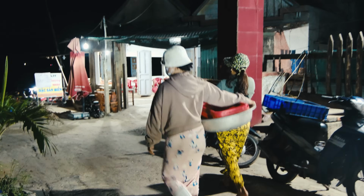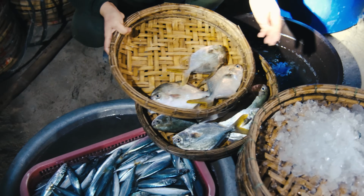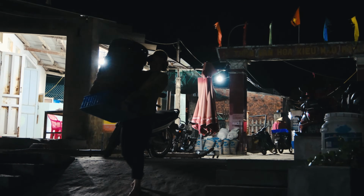Today we are in Tam Tien fishing village to experience what it's like to see one of the many local beachside markets that spring up all across the country, at least when there's good weather. There is no moon in the sky, which I'm told is a good thing. Hopefully this morning there are a ton of fish. I think right now it's kind of like the preparation time.